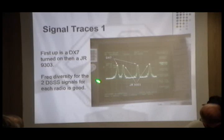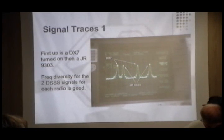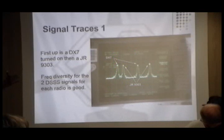And this is what I'll show you. This is a frequency trace on an oscilloscope where I first powered up a DX7, which shows these two frequencies. So if you get a jammer over here, this guy's still clean and he's fine. He's working. So you use the diversity of having this entire bandwidth to put two frequencies where you want. So you can see even for the JR and the DX7, it's pretty good. It's very unlikely that you're going to get something to swamp the whole band. If you do, no radio's going to work. It doesn't matter what it is.